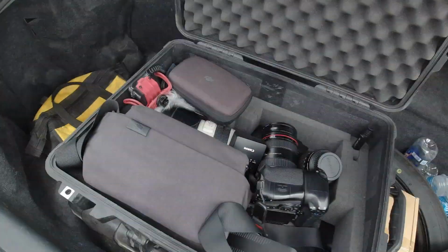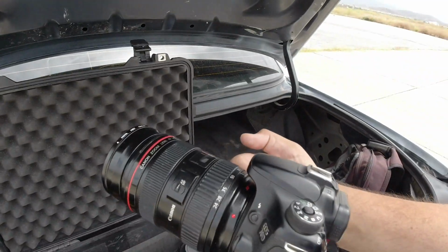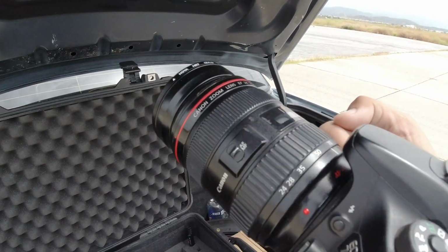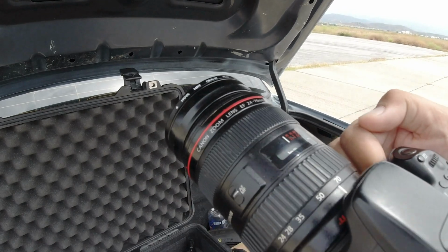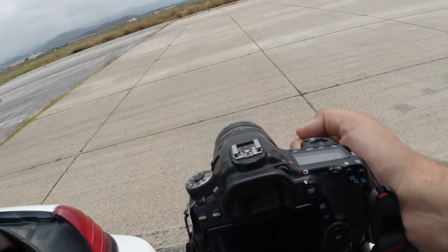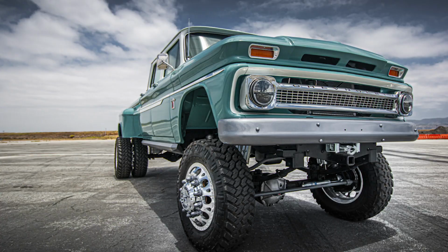All right, well now that we got the trucks where I want them, time to bust out the camera gear and start shooting some photos. I'm gonna be shooting with the Canon 70D. Probably gonna change lenses, but right now I'm gonna try the 24 to 70 f2.8. This is a workhorse lens that I use for a lot of different stuff, shooting for Driving Line, and it works pretty well. So we're gonna shoot with this first and see how it goes.